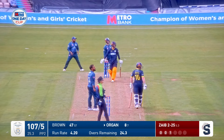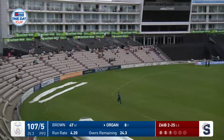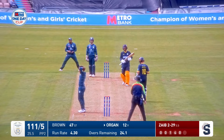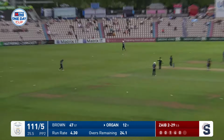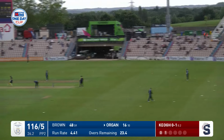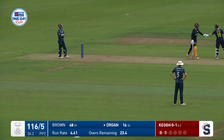Swung away by Felix Organ. 2 bounces and over the rope. Zabe to finish the over, and slapped away by Felix Organ. It was wide again, a bit of width, and he was pouncing on that, drove it past Weatherall. The batsman's trying to hit it square. Organ slog sweeps this over deep wicket. It's gone about 4 rows back into the stands.